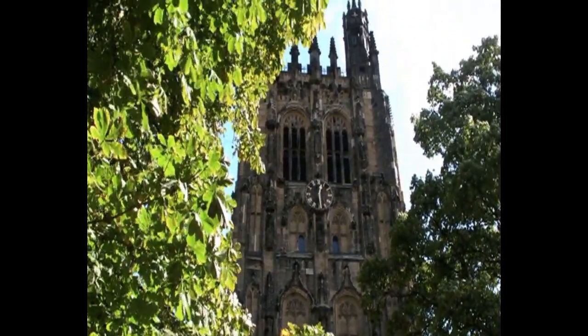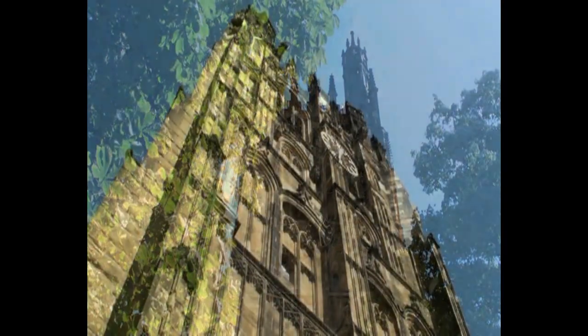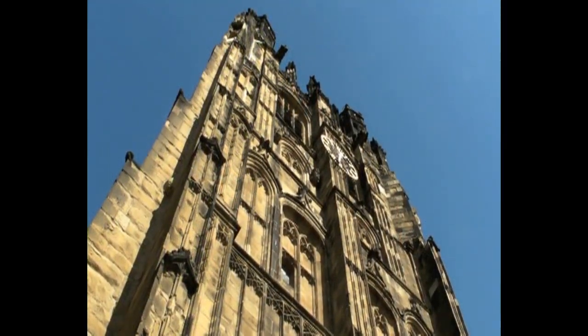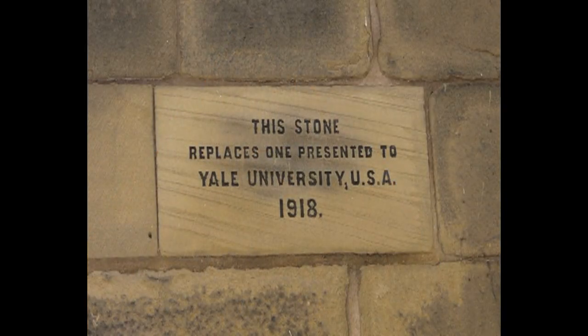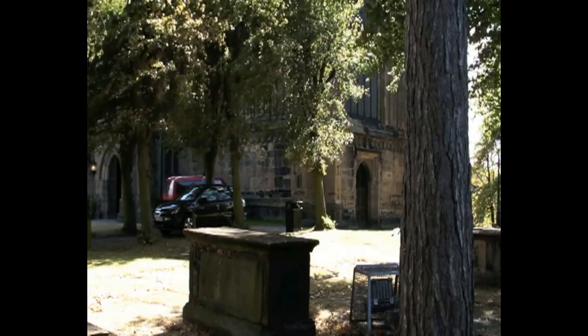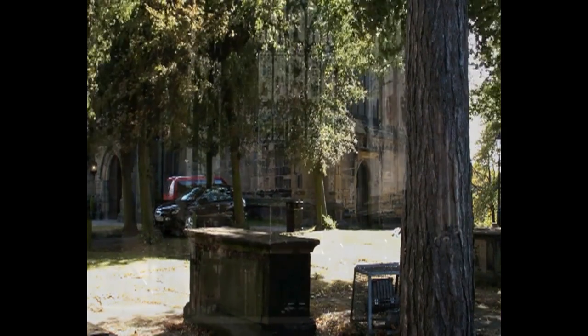There has been a church on this site since the 11th century. In the 1920s, a replica of this tower was built at Yale University in America in honor of its benefactor, Elihu Yale, who actually came from Wrexham and is buried here in the churchyard.